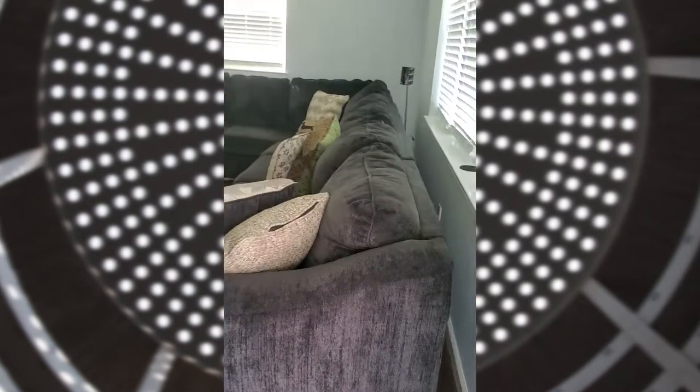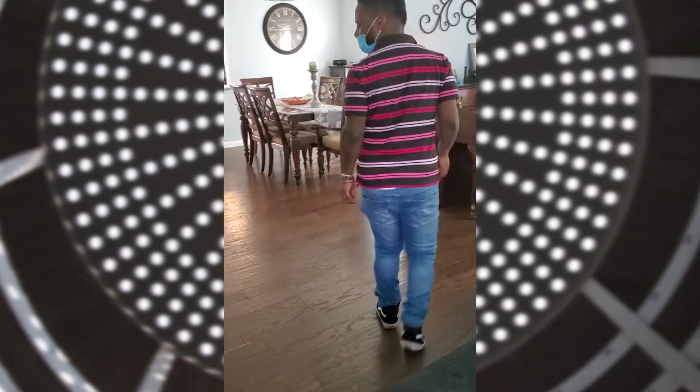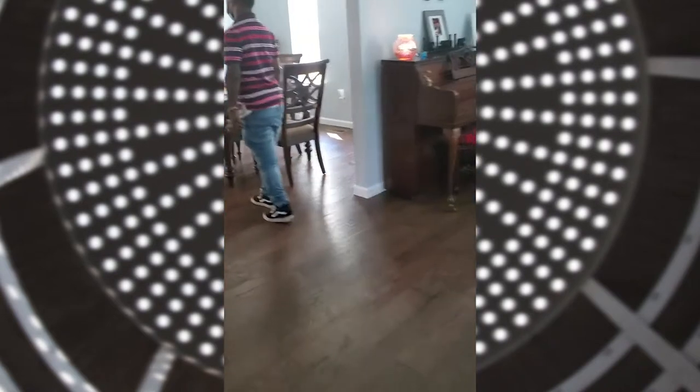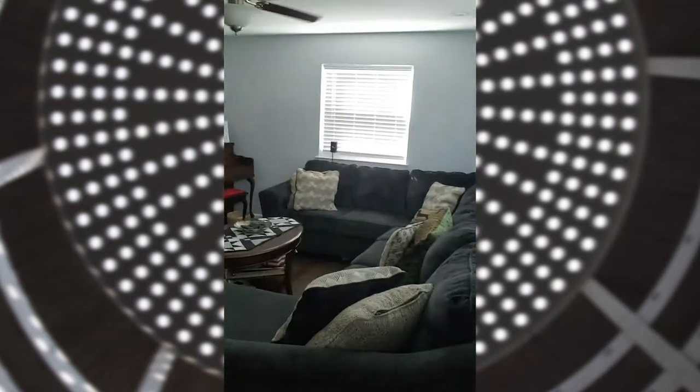Oh, okay. From the outside, it did something to me when I saw it. It's just like, the green, this is nice. So, let me back up so y'all can see this all. So that's the steps. This is the living room.